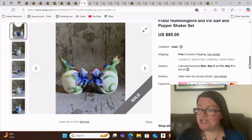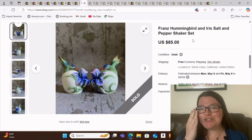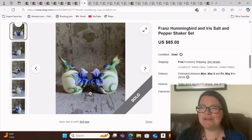And then this one I wanted to share. This is a more recent company, and this is Franz Porcelain. The reason I like this one is I actually just sold the teacup version of this essentially. And this is the Franz Hummingbird and Iris Salt and Pepper Shakers. I sold a teacup where the handle was the little hummingbird, very cute. And it sold for, I think in the $80s, or $60s, something like that, but good money.